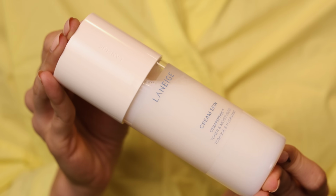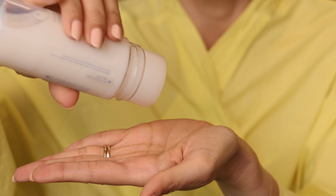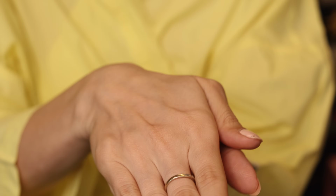I'm someone that hasn't used a lot of toners lately. I've kind of gone off toners, and I used to just do my moisturizer honestly, and sunscreen here and there, and serum. What I love about this is everything. The packaging, it literally comes out like this, a few drops. You just take it onto your hands and you can just pat it.